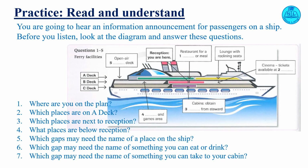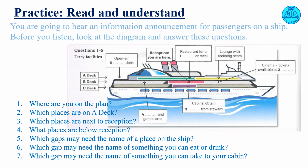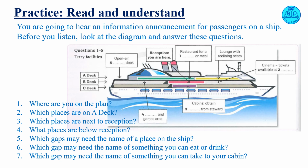Read and understand. You are going to hear an information announcement for passengers on a ship. Before you listen, look at the diagram and answer these questions.